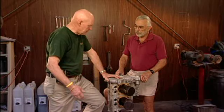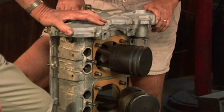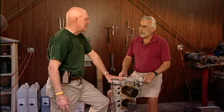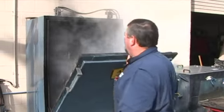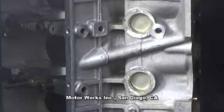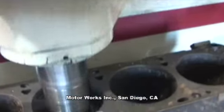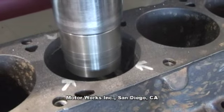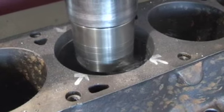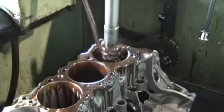Okay, now the ordinary guy might not have the capability of doing this. How do you find a machine shop, and what does a machine shop do? Well, a machine shop can pretty well go through the whole rebuild process. They will take your old engine, boil it out, clean it up. If your cylinders are worn, they'll bore the engine out so the new pistons will fit, and pretty much recondition all your parts.